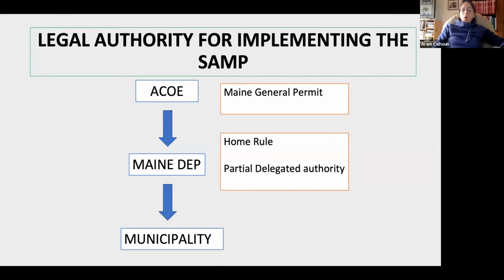So where we're going to focus now is we've gotten buy-in by the federal government and by the Maine DEP, which is our regulatory arm for natural resources. The towns have what we call partial delegated authority, and that means we have home rule in Maine. That means that a town can create stricter regulations than either the state or the feds. Partial delegated means that they want to just do vernal pools, not all wetlands.